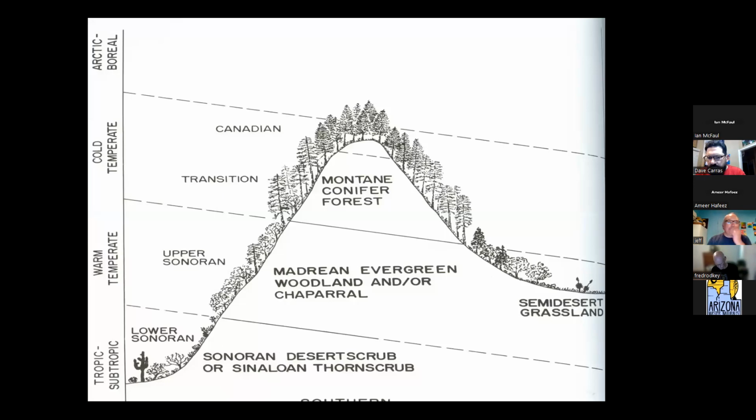So these names on the left, the lower Sonoran, upper Sonoran, those were the names that Merriam gave to these. And then these are the Sonoran desert scrub, Madrean evergreen woodland. These are names that Shreve basically came up with, or may have been adjusted more recently than Merriam's work. But you can see the lower Sonoran, that's where we see our saguaro cacti. As you go upslope, things start to change. And at the top of the mountain, again, you're up in the Canadian life zone, which is similar to the Canadian border.